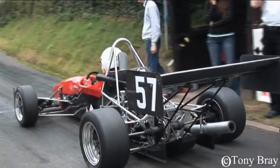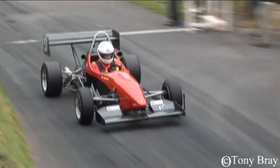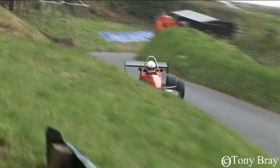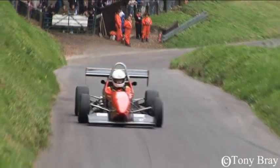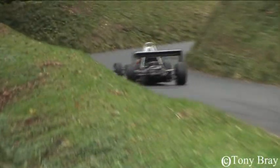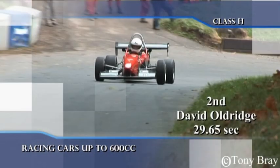Dave Aldridge, though, has just seen his record demolished at the hands of Adam Steele. So having been the first 600cc single-seater driver to break the 30-second barrier at Shelsley, he'll be aiming to get the record back. It's a stirring run in the space frame MS Hornet, but he's not quite got the pace to challenge Steele, although he does push Shearman back to third place and confirms his runner-up spot in the Leaders' Championship.